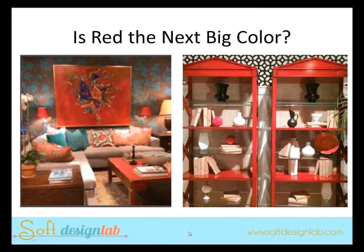So is red the next big color? I don't know if you agree with me, Jackie, but what I was seeing is the wall art and accent pieces, like at Mary McDonald, she showed a lot of gray, but her pop was red. The red seemed to be showing up a bit in case goods, in lacquered accent pieces. I think a lot of it too is the chinoiserie influence. Red is the natural go-to color.